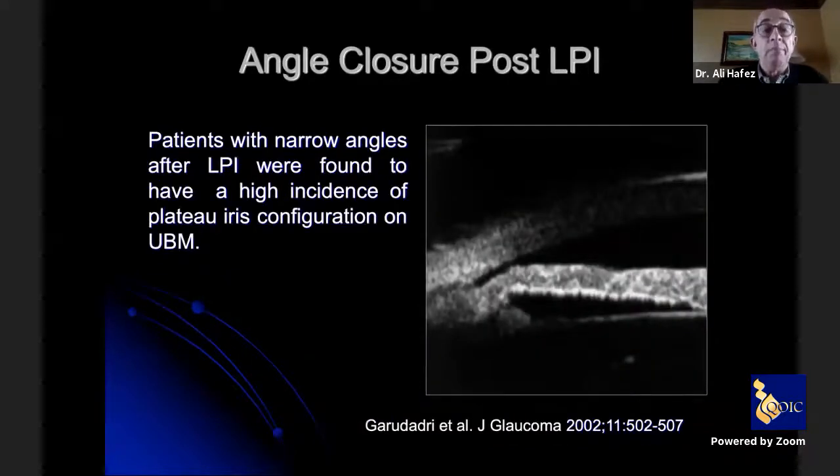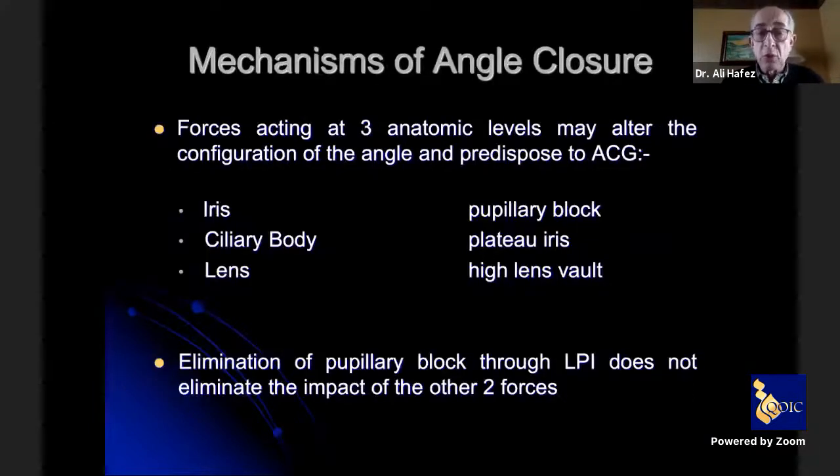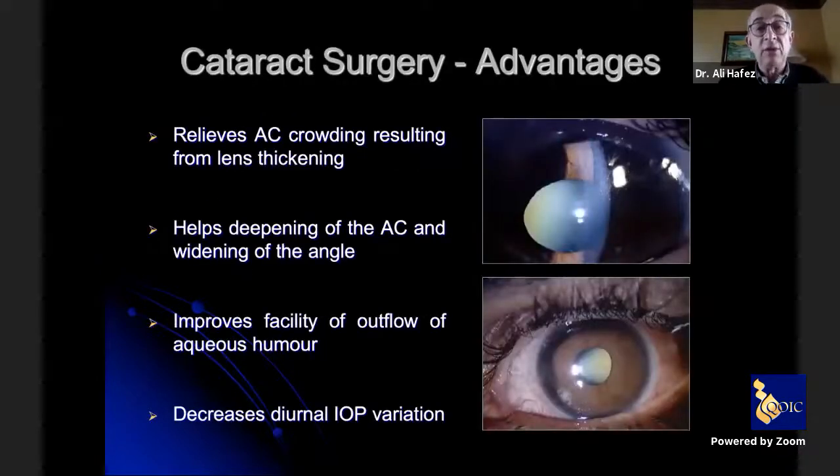The second problem would be the plateau iris configuration. Patients with narrow angles, again, after laser peripheral iridotomy, were found to have a high incidence of plateau iris configuration as demonstrated by UBM. And these patients tended to show a high positive response when subjected to the dark room prone position test. So in short, there are forces acting on three anatomic levels, and they can predispose to angle closure glaucoma: at the level of the iris, pupillary block; at the level of the ciliary body, plateau iris; and at the level of the lens, high lens vault. Elimination of pupillary block by the iridotomy does not eliminate the impact of the other two forces. And this is where cataract surgery comes in.